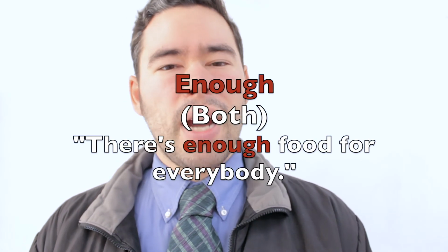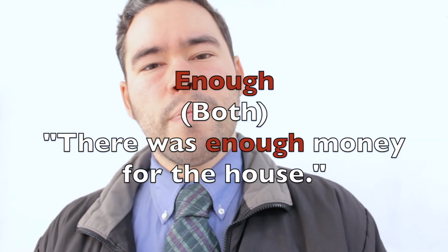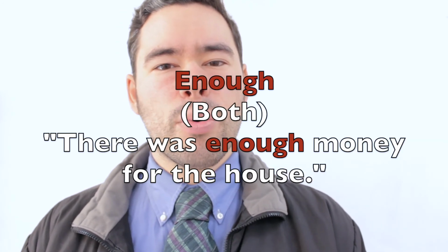And then enough of is also countable and uncountable, but it basically means there is an amount equal to the need. Let's say you need this much, and if you have this much, you have enough. Just enough. It's equal. Like, there's enough food for everybody. Or, there was enough money for the house.